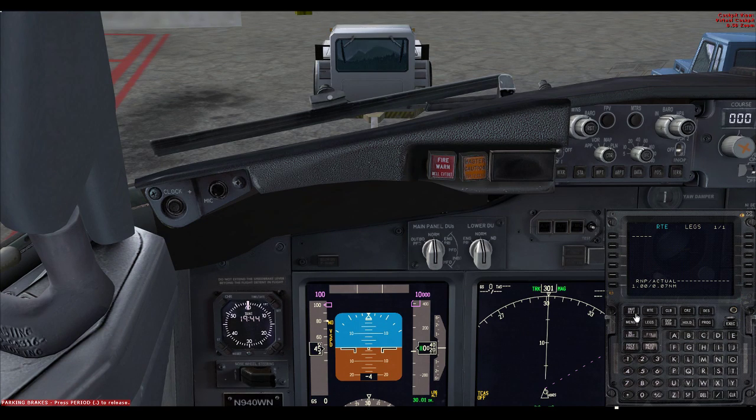Delta 43, contact 132.22. Left on 33 left, hold short of November, contact ground point 9. Ground 9, 65.1.